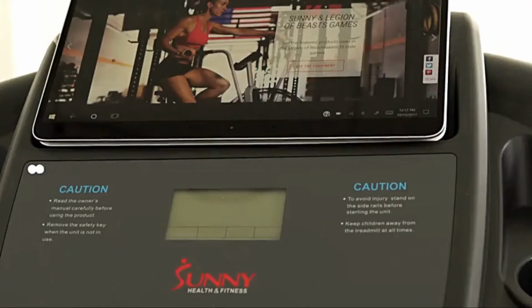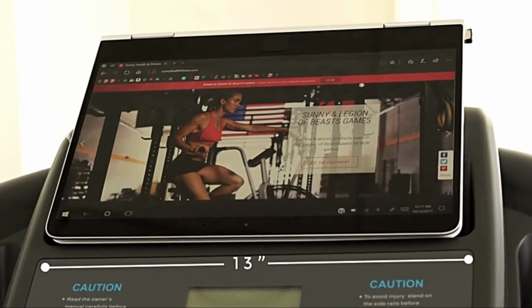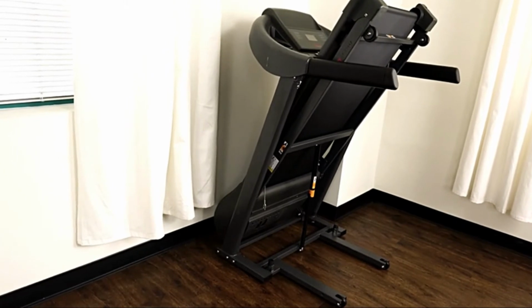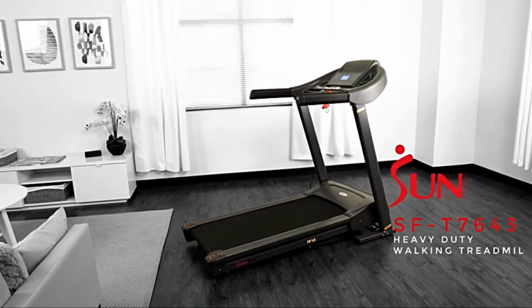Stay connected with the big integrated tablet holder. Convenient transportation wheels and foldability for simple storage. Start burning big calories and receiving big fitness results with the SF T7643 Heavy Duty Treadmill.